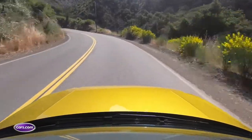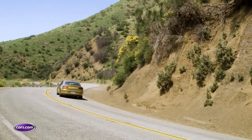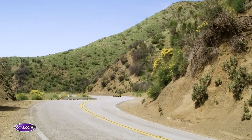Once you do get it in the power, the engine provides plenty of power for this vehicle. Even though this is a larger vehicle, that 2-liter turbo does pretty good work. It's just keeping it in the power that's a bit of a challenge.